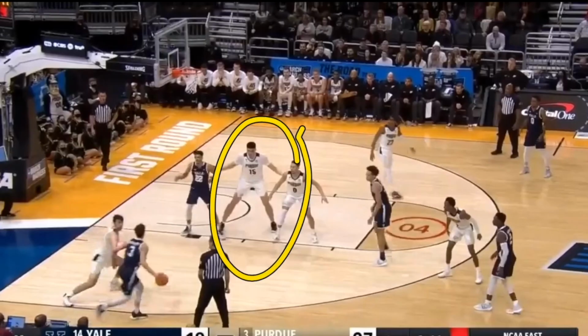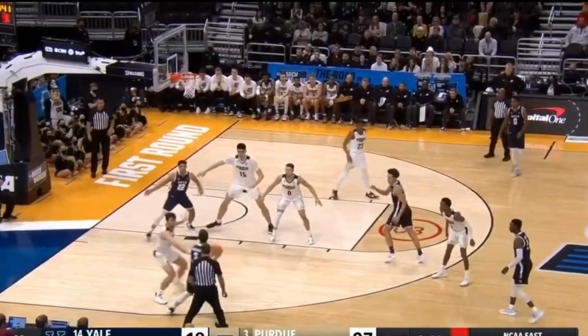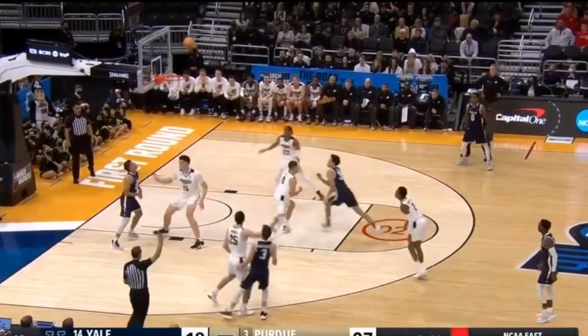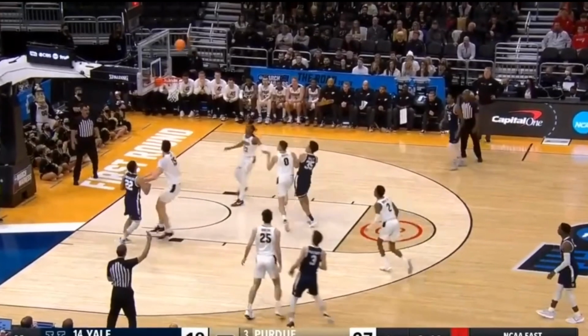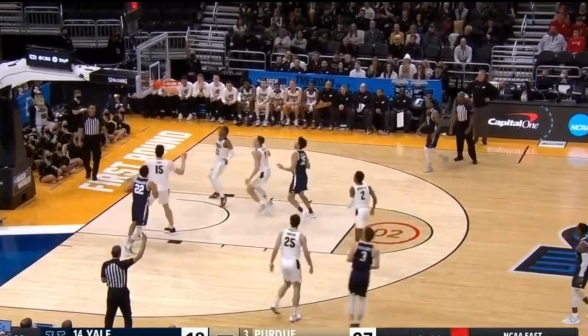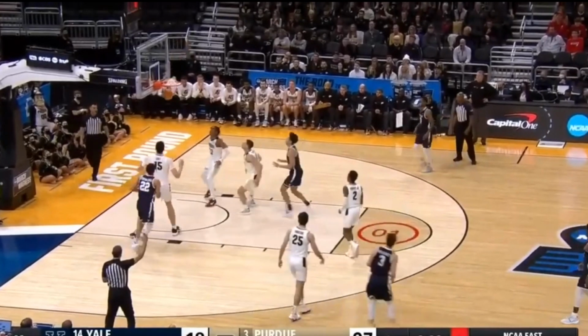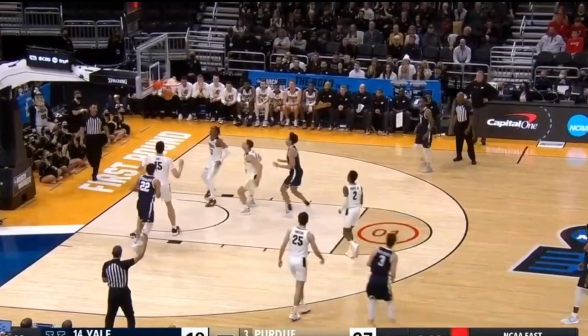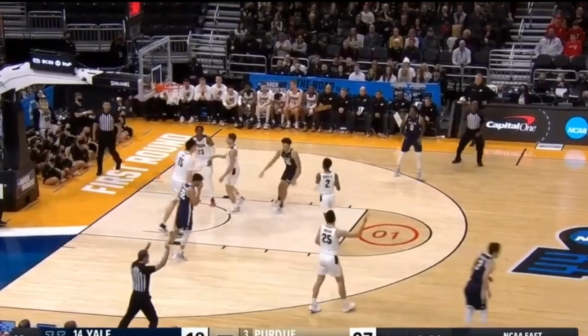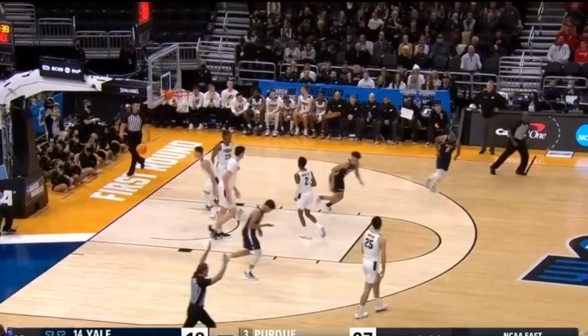Now, something else about Zach Edey that we see here is the fact that he keeps his eye on that ball, then leaves when that ball is roughly at the peak, finds his man, which we see here, and then as soon as he finds his man to box out, he then looks back at the ball. We have to remember that it only takes 0.1 or 0.2 of a second to register where that ball is going, which means that you can find your man to box out and then look at the rim to see where that ball is going to go.